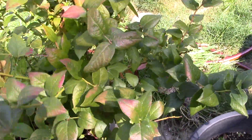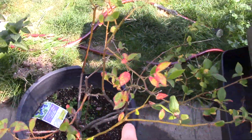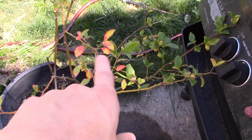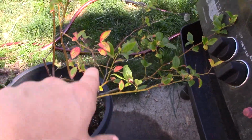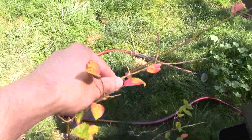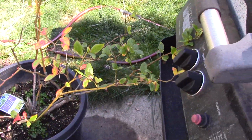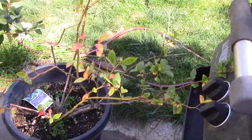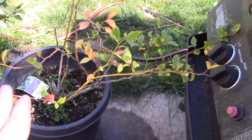Blueberries, a lot of growth this year, coming to an end, except for this one, which was malnourished and sick because it was planted in a poor soil, and I really don't think it's going to make it through the winter. I'm not going to count on it making it through the winter, honestly. And if it does and comes back better than before, I'll leave it in, but I'm pretty sure I'm going to have to pull that one.